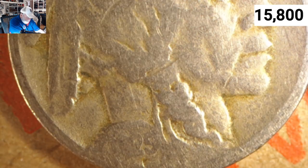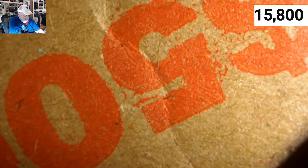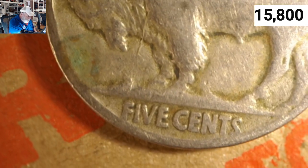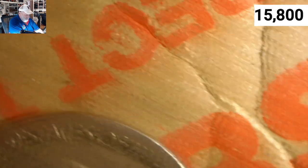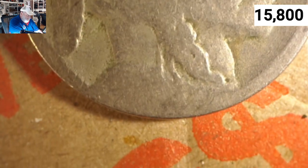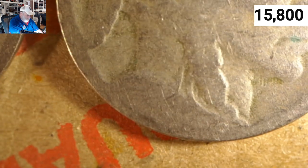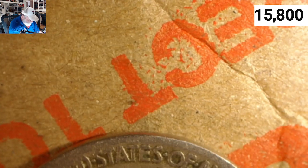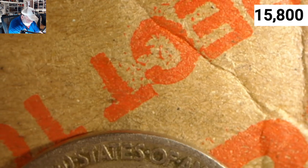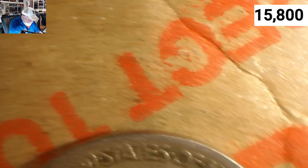Well, I see a date on that one. That one is a 25. We don't have to do it. Does it have a mint mark? I think it's got a D. We'll go after the mint mark on that one. No date on that one. No date on that one. No date on that one. So we're going to go after the mint mark on the first one. Go after the date on the other ones.